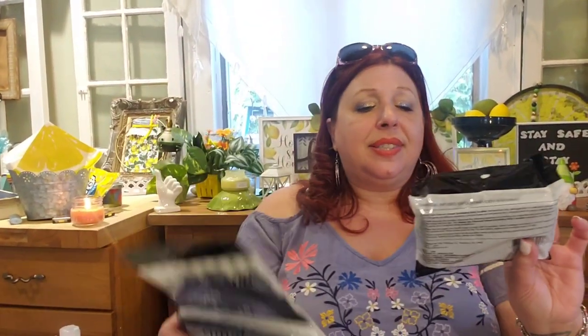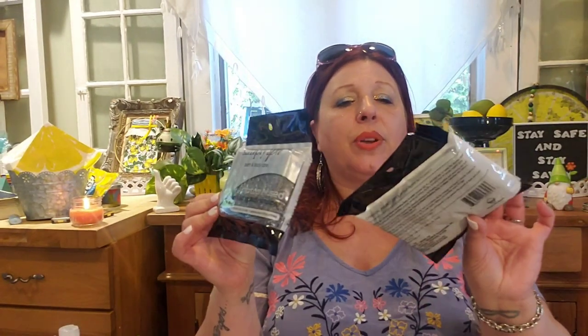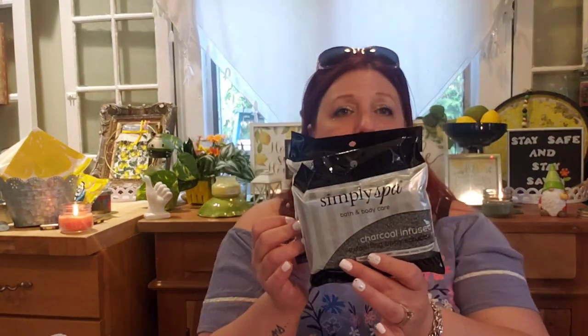First of all, I love the size of this charcoal infused exfoliating body scrubber. I just think that these are really cute. They're by Simply Spa. I picked up two. I also picked up two of the Simply Spa Bath and Body Care Charcoal Infused Mitts, because like I said, I think that they're wonderful to give with the mask. I have other goodies, I have so much stuff, you guys. You saw all the face masks I have, but I would start with this and then build on it.